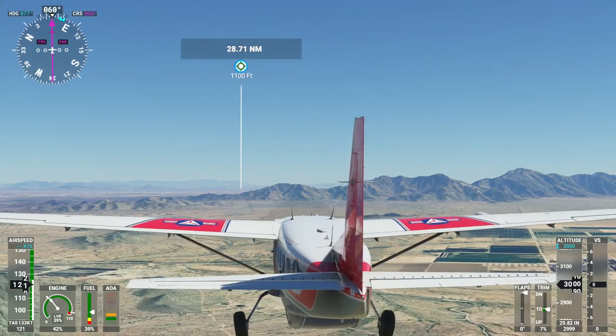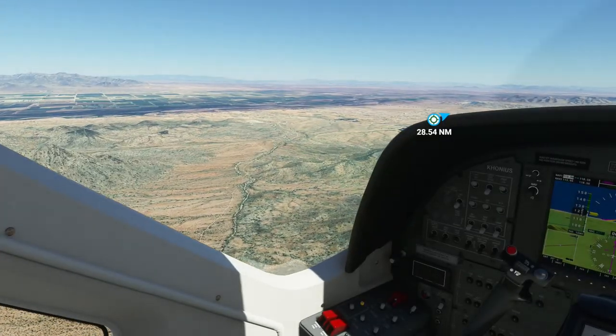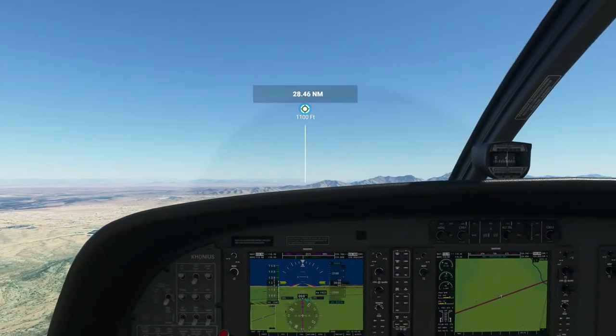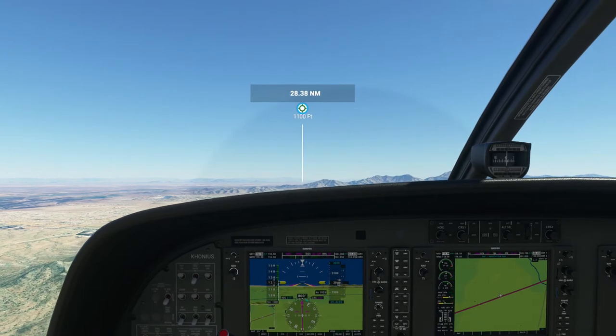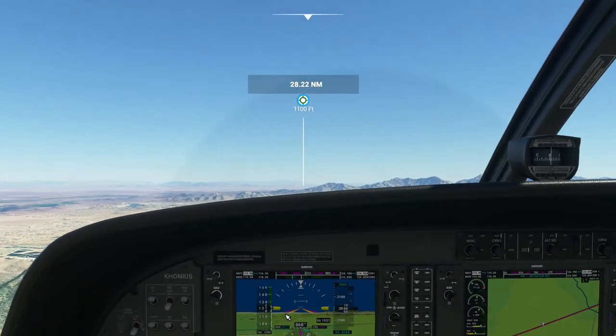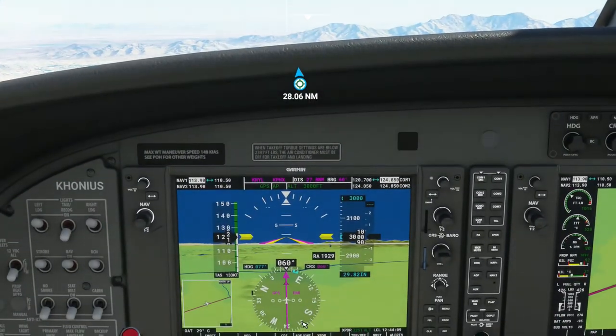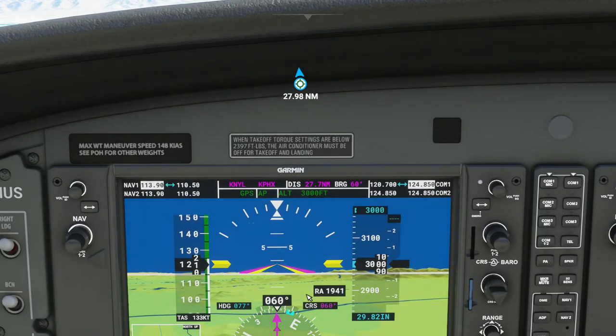We're going to be fine going over that mountain range. We can check the Garmin and look for the white line. I think we're going to be fine. I'm not sure it's kind of showing any of that stuff yet. Yep, we're fine. Alright.